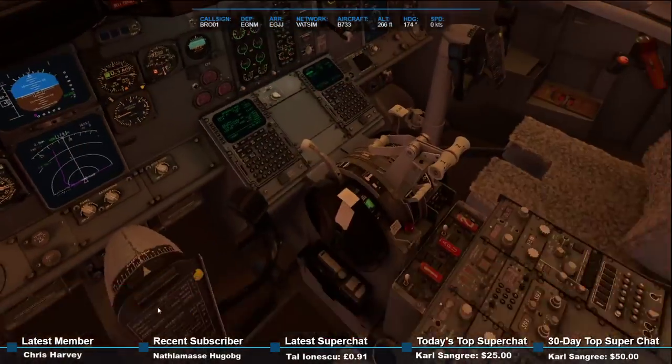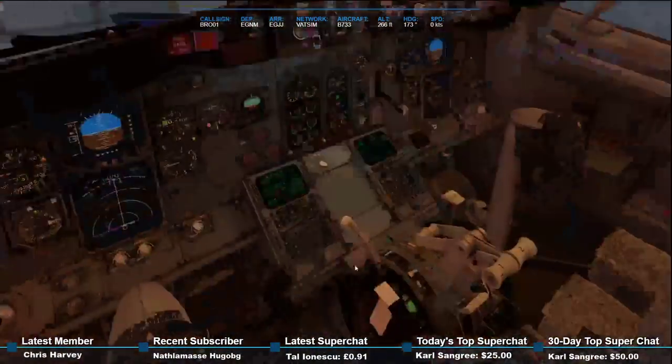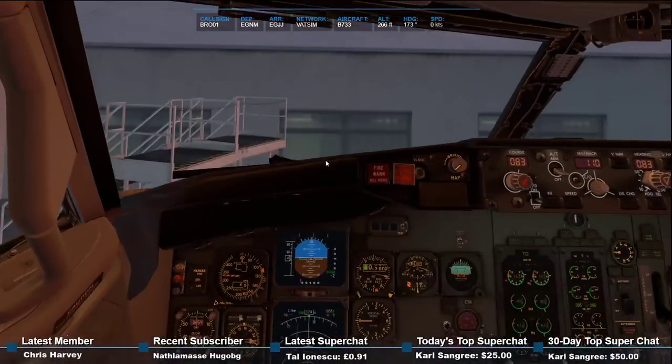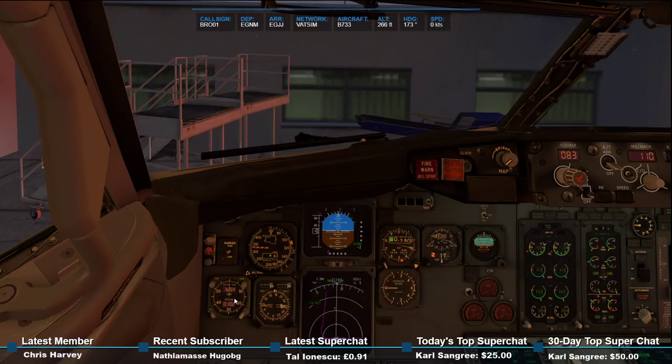Oh, nice. Right. On stand, parking brake is set. We've got 2 blues and 1 red. Engines are dead. Ladies and gentlemen, welcome to the island of Jersey, where the local time is coming up to 5 minutes to 5 local time.